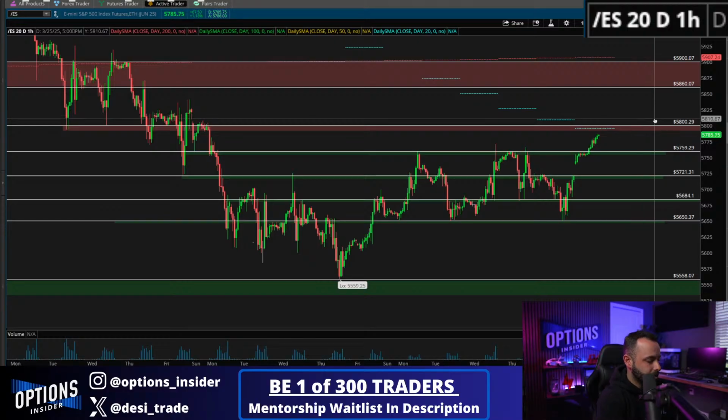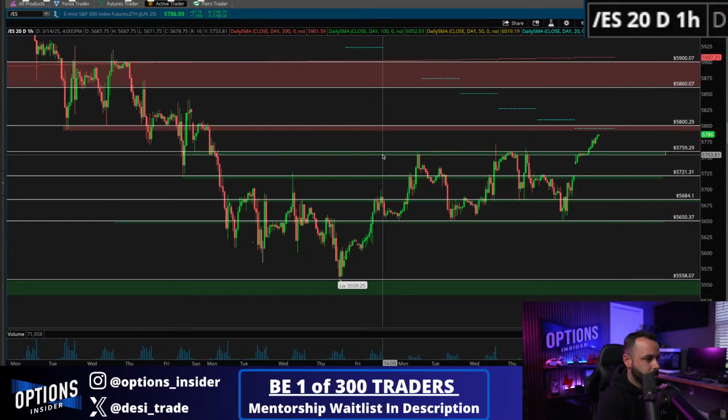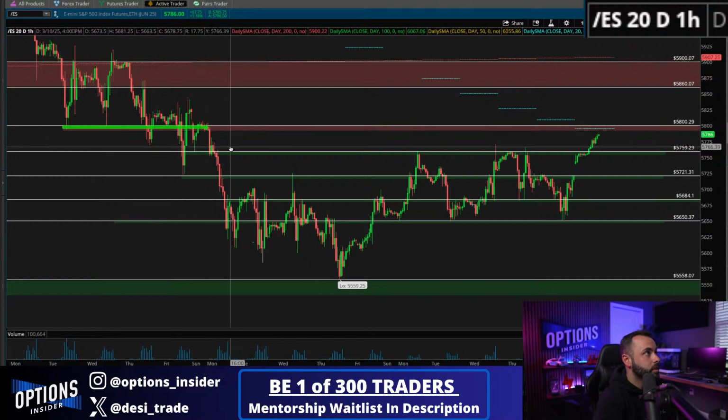And this is it. So previous major lows here that we're getting close into here at 5,800 on the S&P 500 futures. Right here, 5,800. You guys can see these lows.